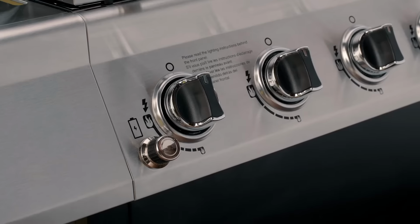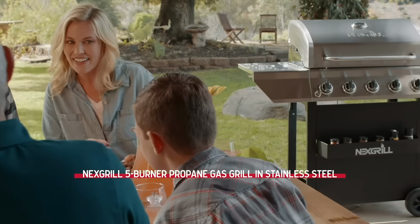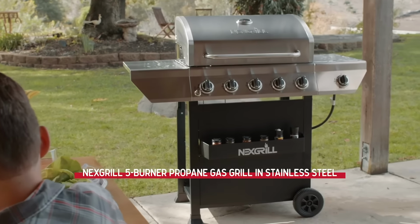Ready to bring something new to your family barbecue? We've got your Nexgrill right here. The Nexgrill 5-burner propane gas grill in stainless steel with side burner.